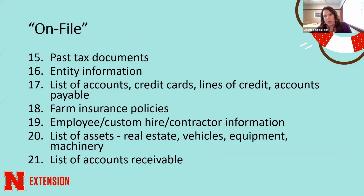Any entity information. So let's say that you are an LLC or you're a corporation, you're going to have those legal documents that you need to have. And you also might have, let's say you have an annual business meeting, you're going to need the minutes for those. So any entity information, to use kind of a funny term, to retain the corporate veil. So again, insurance policies, those kinds of things will be in there.